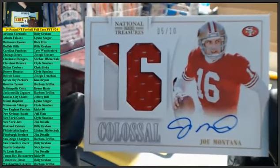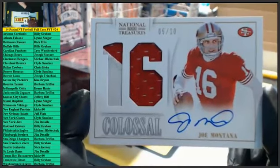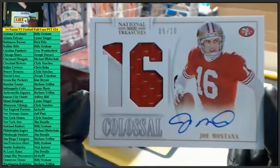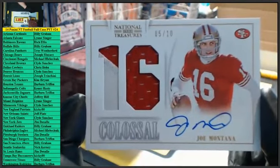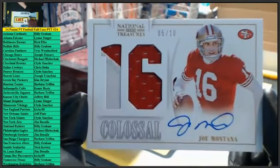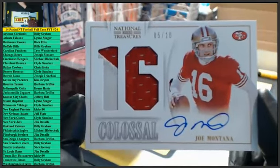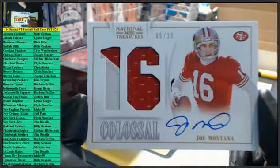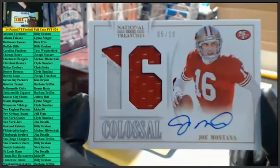That patch, though. So sick, man. Billy, just let me know if you want it one-touched or just top-loaded. Whatever you want, man. Troy knows, because I've pulled him some sick 49ers cards, too. Gorgeous. If he's selling it to anybody, it's me. Nah.